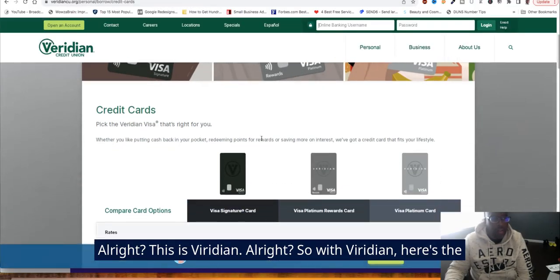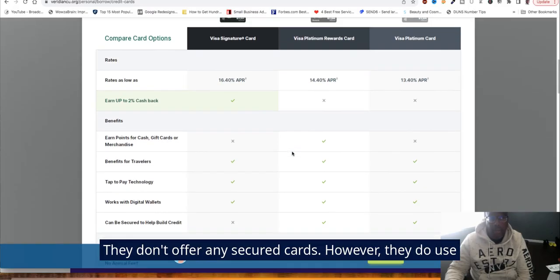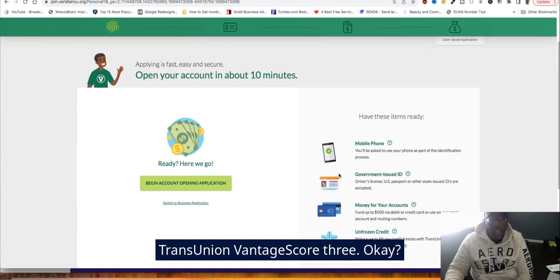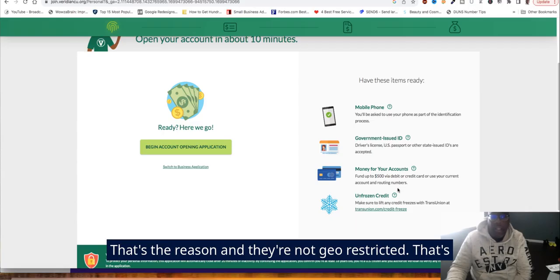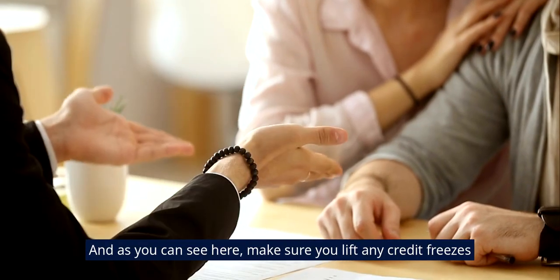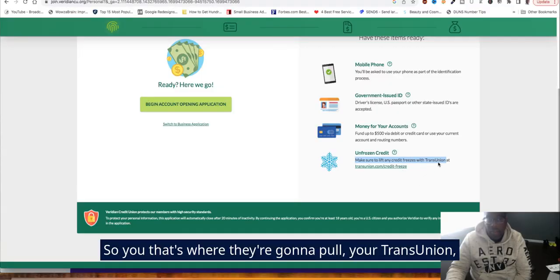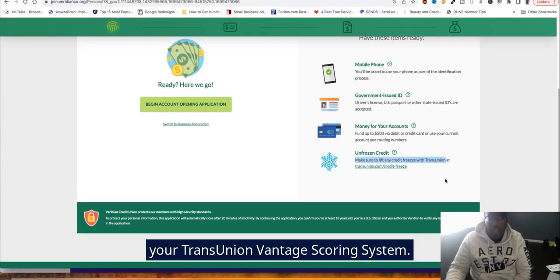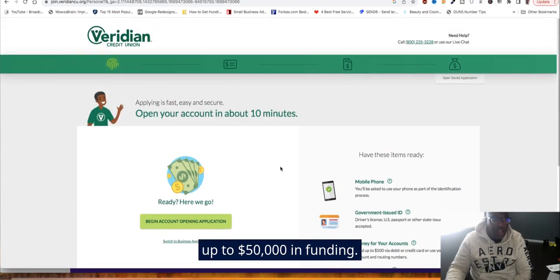This is Viridian. With Viridian, here's the thing about it: they don't offer any secured loans, and they don't offer any secured cards. However, they do use TransUnion VantageScore 3, and they're not geo-restricted. That's another reason. And as you can see here, make sure you lift any credit freezes with your TransUnion, because that's where they're going to pull your TransUnion Vantage scoring. This is why I tell you guys, there's more than one way to get up to $50,000 in funding.